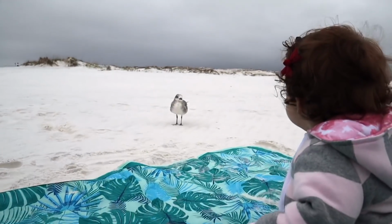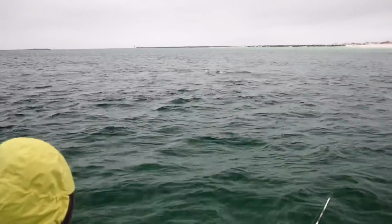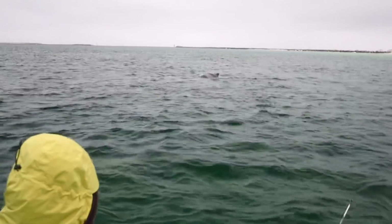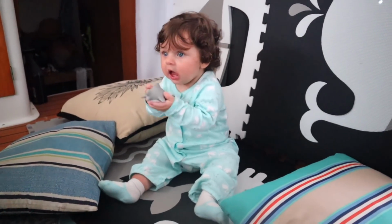What is that bird, Kira? Oh, if only Arthur had caught some fish to give them. I know. Here, is that a baby shark?